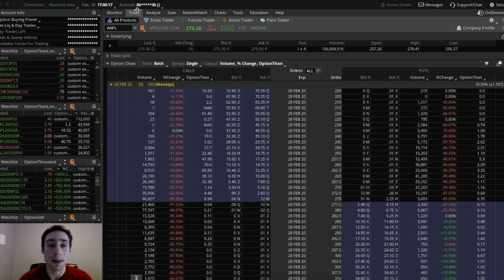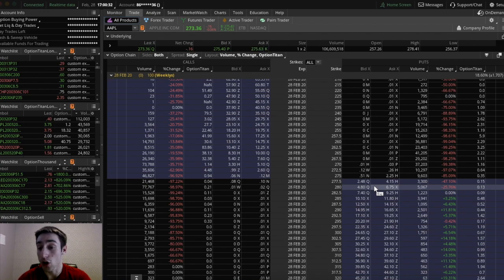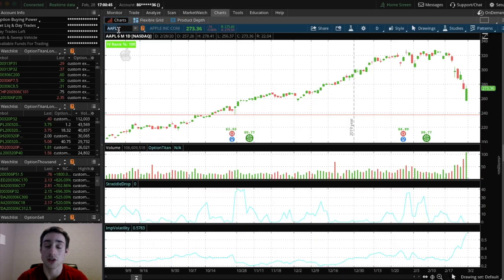So Apple was down today. It was down a little bit, but look at Apple's options chain for today. All of the calls are down. They're down 99%, 96%. The in the money ones are even down 20%, 15%. And then the puts are also down. They pretty much all lost value, except for a couple of them that are pretty far in the money. But if you pick the wrong options, your options are going to start to look like this, even if you pick the direction correctly.